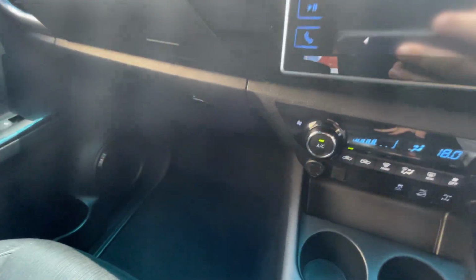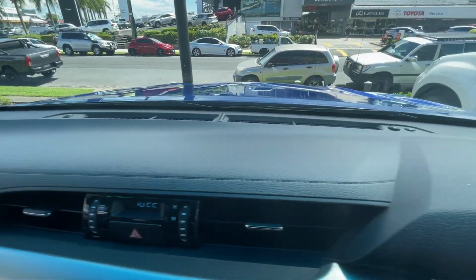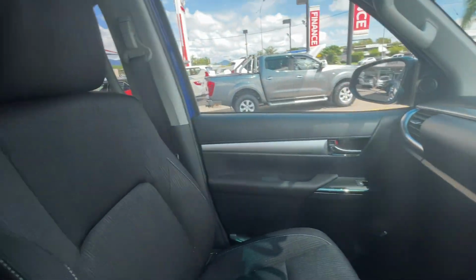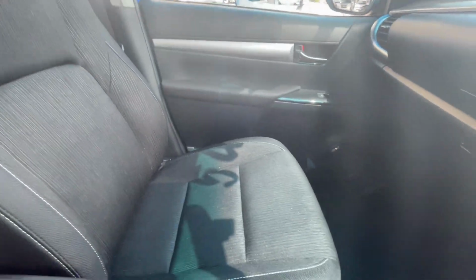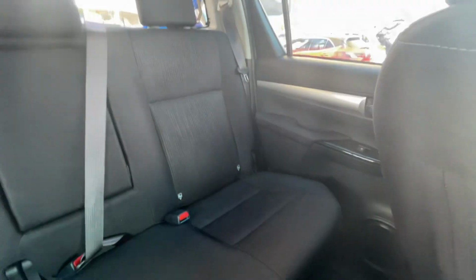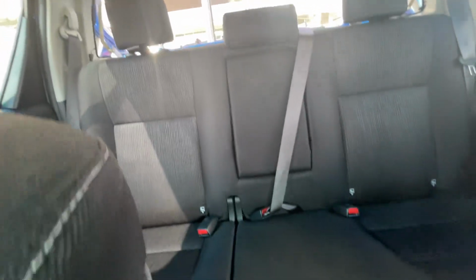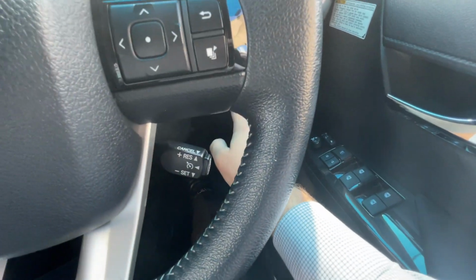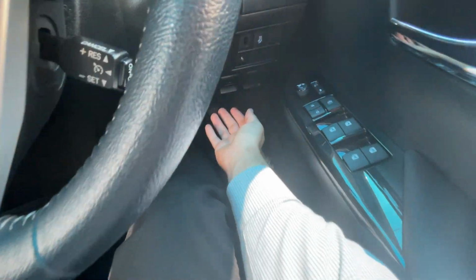Just give you a look at the interior here as well. So dash, immaculate. There's not much I can tell you about this car other than it is like brand new. It's in exceptional condition, it's priced well. It's only just come up, so I'm expecting it to go pretty quickly. So I'll just turn this off, we'll jump out, and I'll pop the bonnet.